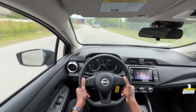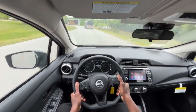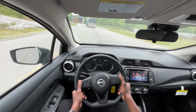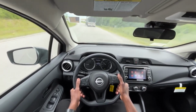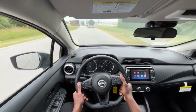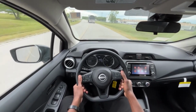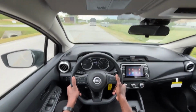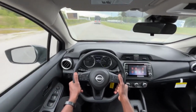Now the ride, I wouldn't say it's harsh, but it's certainly not plush. But this drives like a $19,000 car would. And of course, without all the options, the cargo trays and the floor mats and all of that, it's, heck, closer to a $17,000 car. But super simple to drive. And if that's a big thing for you, again, there's a pretty big market for people who like these cars.